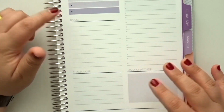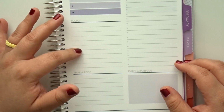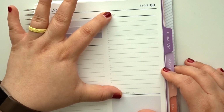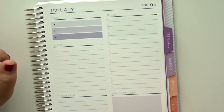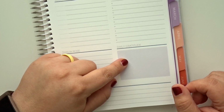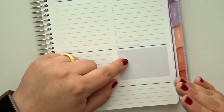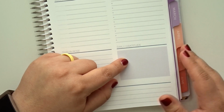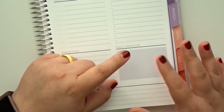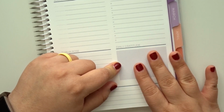But it's my top 3, and then I did today, so if I have any appointments or anything like that, I can add that. And then my to-do list, which is a good size, I can just add what I need to do that day. I did add a daily gratitude because I just thought it would be fun. I had a perpetual calendar, and I started working it as a daily gratitude one, but I don't know where it is. I kind of lost it. So I thought this would be a good idea. I don't know if I'm going to keep up with it every single day, but I'm going to try.